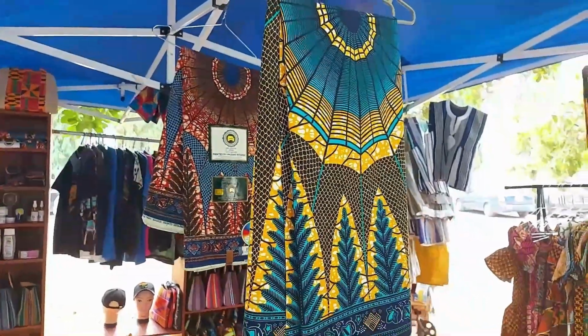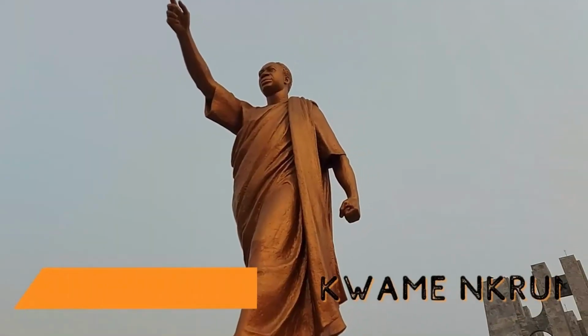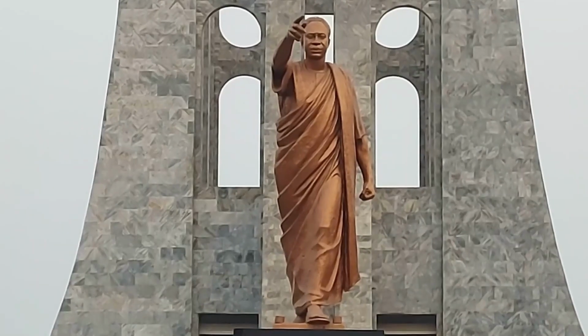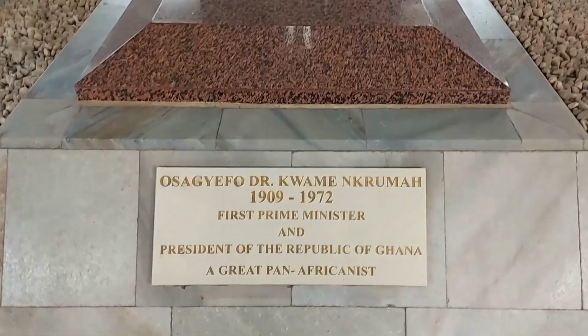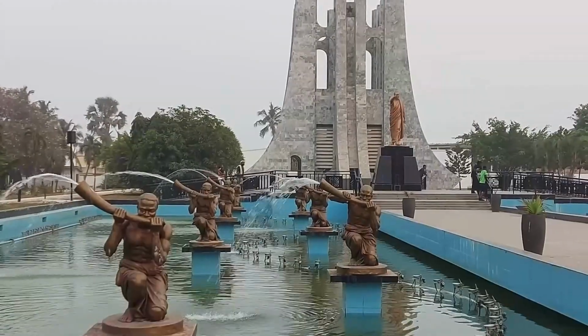And that's the reason for this shirt, because see the web? See the spider web there? That's for him, W.E.B. web. So that's where I got this fabric. And if you're more interested in Ghana's political history, you're going to want to go to the Kwame Nkrumah Memorial Center. Kwame Nkrumah led Ghana's independence movement and became the prime minister and first president of Ghana. Under his guidance, Ghana was the first African country to break free from colonial rule.